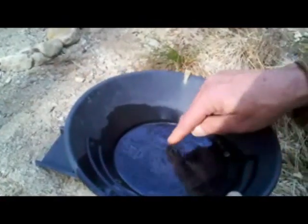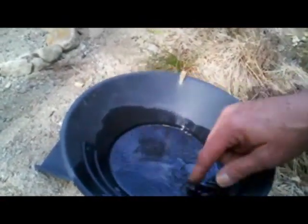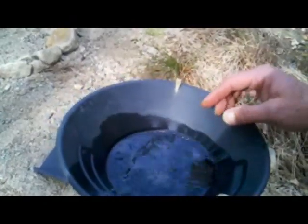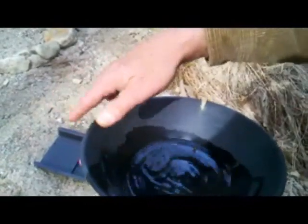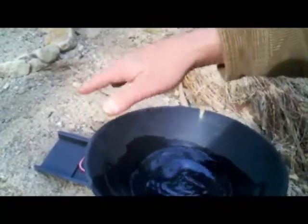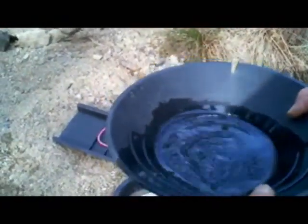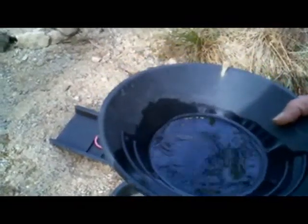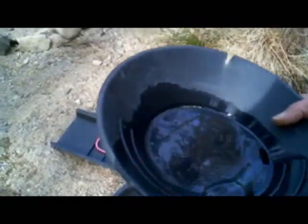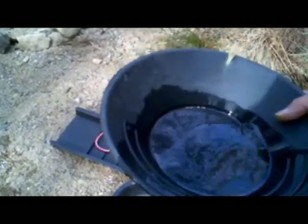I don't know exactly what it is. One of these days I'm going to have somebody do an assay or something on it, because it is really, really heavy. I'm pretty sure it's not platinum. It might be galena or something like that. Just lead ore that is being eroded into the stream bed here.